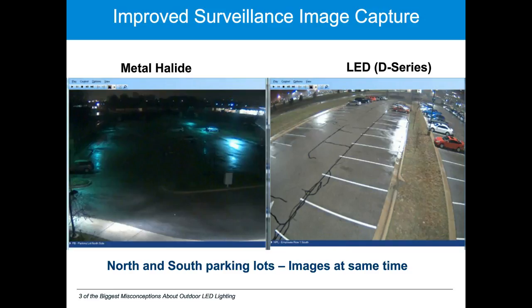What I have on the left is two parking lots on the same campus. There's a north and a south, and the images were taken at the same time. So one lot has metal halide, the other one has LED. This is not the magic of Photoshop. These are the two images side by side.